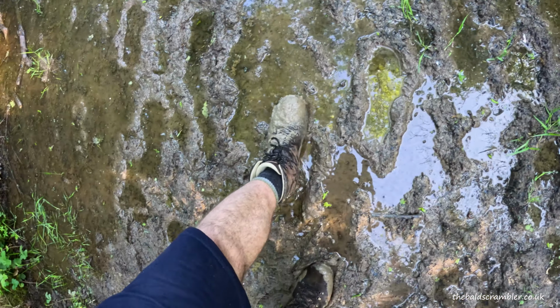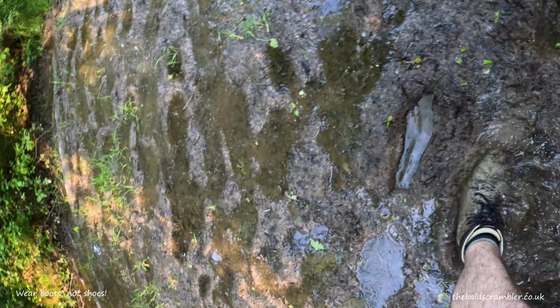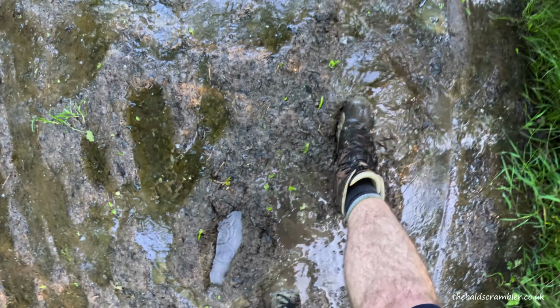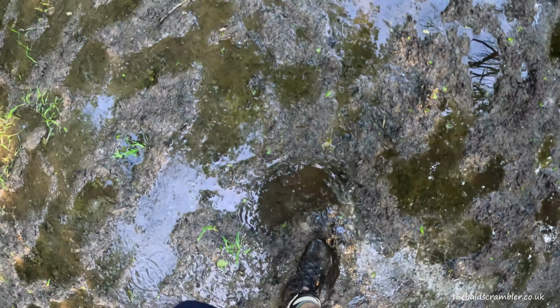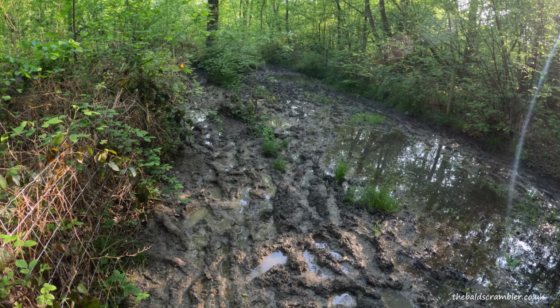Right, little tip for anybody that's coming down here, come in the summer after a long period of dry weather, because it's getting worse, like really bad, like nearly impassable.